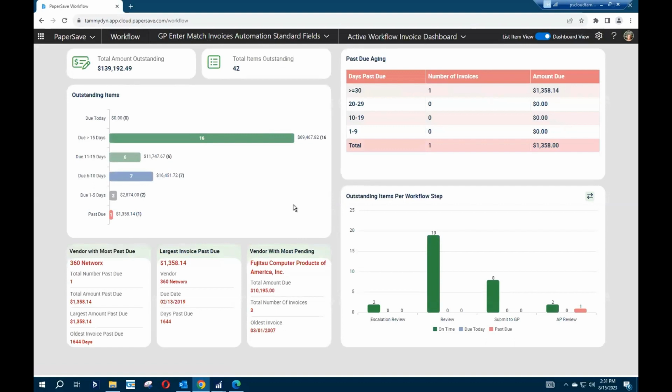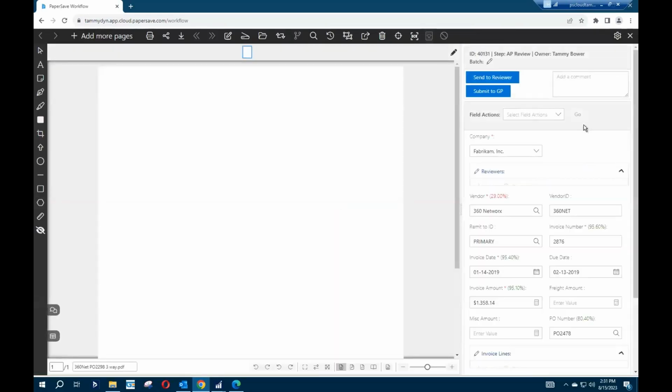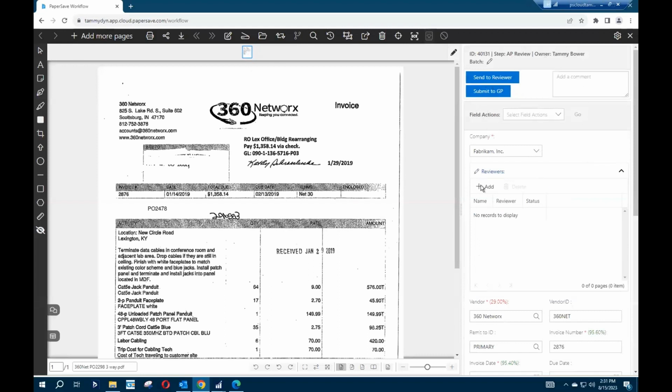This dashboard is virtually a snapshot, an overview, whatever you want to call it, of all of the invoices that are sitting in my workflow that are PO related, waiting for things to be processed. So it's basically telling me I've got 42 invoices that total just under $140,000. I can see when they fall due, and obviously I'd be real concerned about this one that's past due.